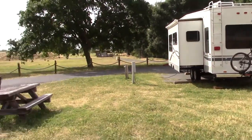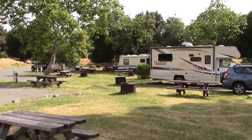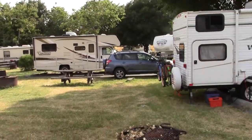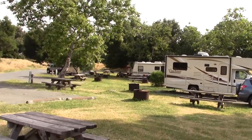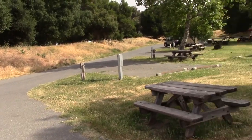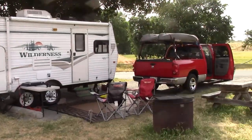Okay, so this is the RV area. This is Olympic, what they call it. It actually goes to number 115, so there's 15 of them here. All right, so there's about a dozen campsites here. But like I say, the problem with Brannan Island is it gets windy.